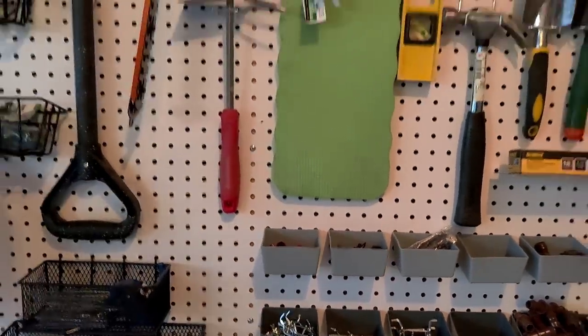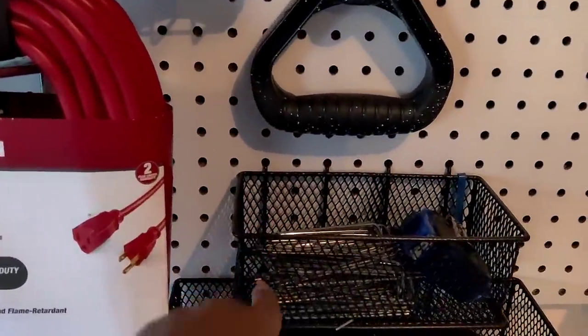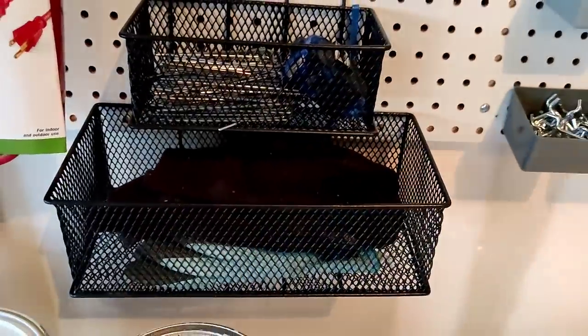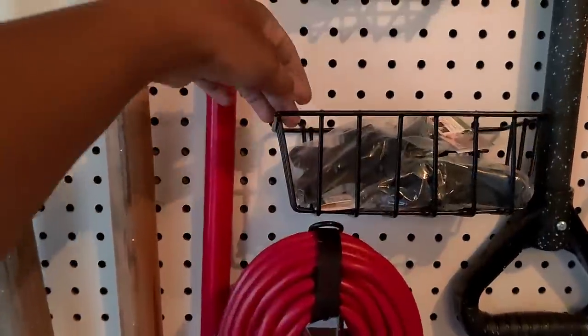These are extra hooks for the pegboard, so again, I can still play around with the arrangement of things. In this basket here, I have extra landscape staples, my tape measure. I have a basket here that holds all of my gardening gloves. Extra extension cord here.